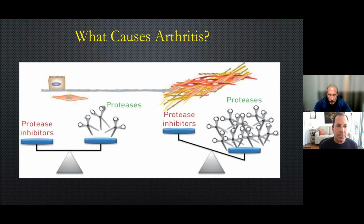The problem, though, Mark, is those proteases, once they're done cleaning up, are trapped in the joint, these proteins. And when they can't get out of there and there's nothing left to clean up, they start to eat away at the joint. And if you look at the diagram here, when the proteases outnumber the protease inhibitors that you have in a joint, that's when it becomes catabolic, and that's when you have degenerative joint disease or osteoarthritis. Got it.